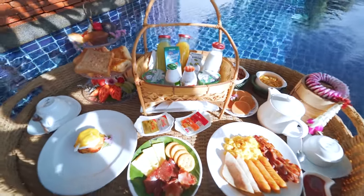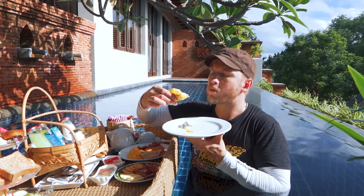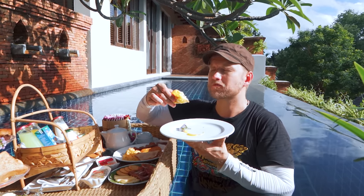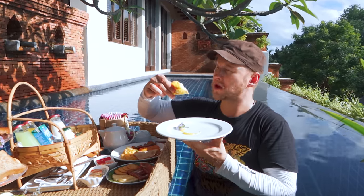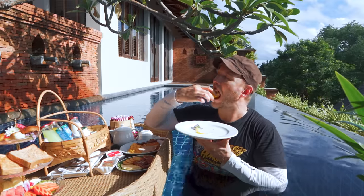Mini burger with salmon and egg. Bellissimo. Trust me, it's amazing.